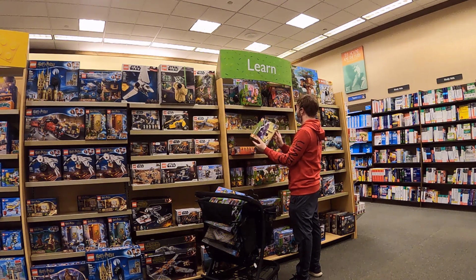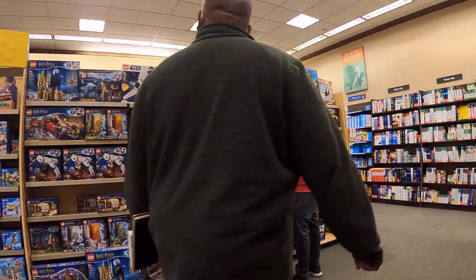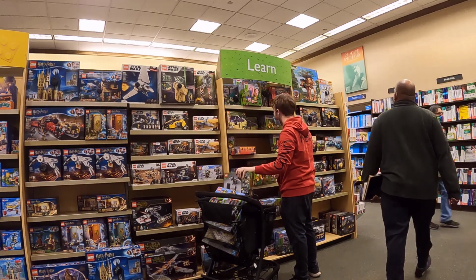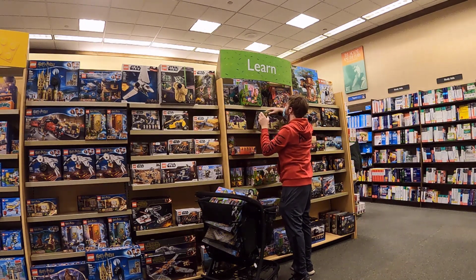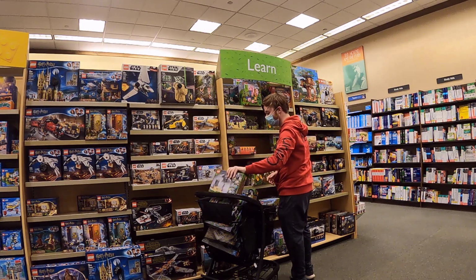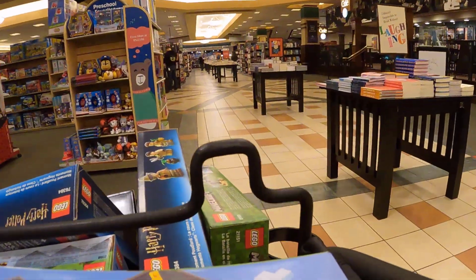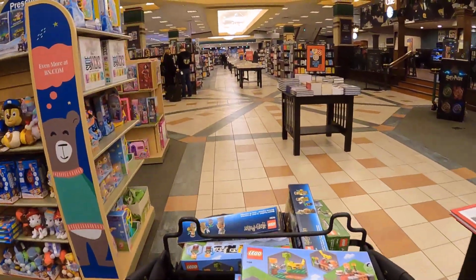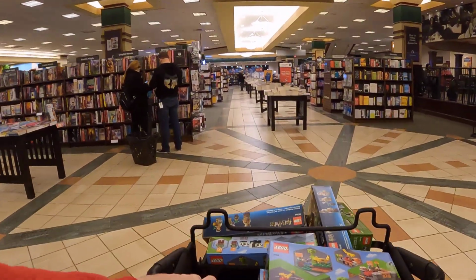So I'm checking the boxes here to make sure that they're in good condition, because whenever you're buying from a retail store on the shelves, you don't know how many people have picked up that box and maybe dropped it on the floor before you got there. So best to do a very quick check. I'm not extremely careful with it. A couple of creases, regular shelf wear is fine. But if you can avoid it, I prefer not to buy anything that's massively damaged.